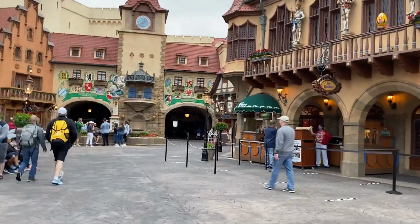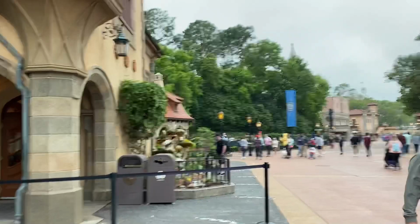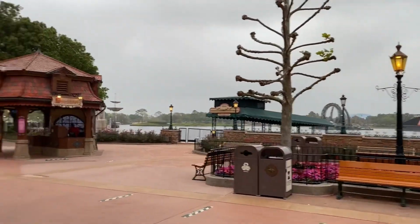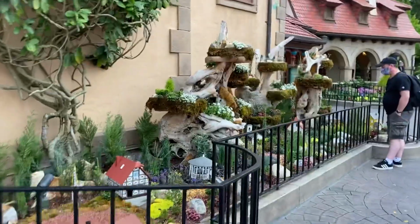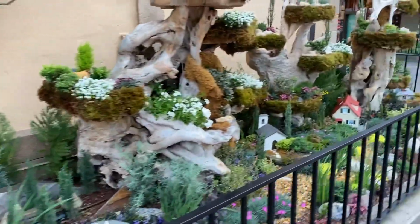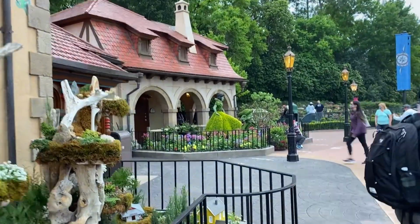There's like no one here. Ooh, okay. Probably because it's starting to drizzle out. That's probably why. It's looking muddy. There's this little garden here. Which is always cute. And Snow White and Topi are out again this year.